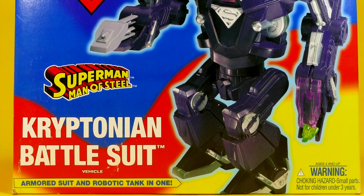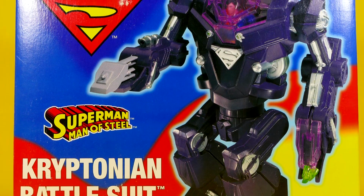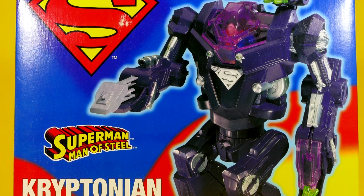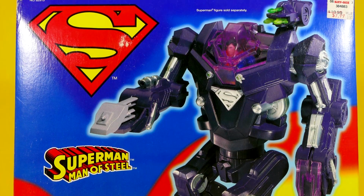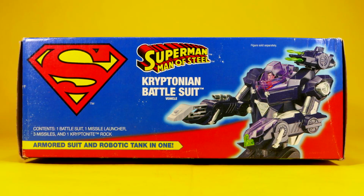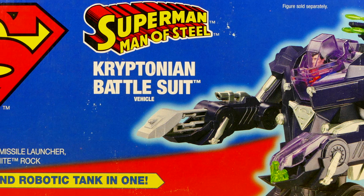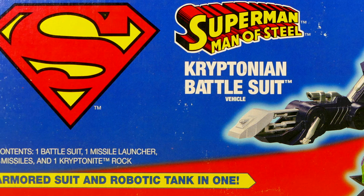Toys. Anyhow, so the front of the packaging has an image of the battle mech with the Superman figure on the inside, great big Superman logo, and all the appropriate colors for the Superman Man of Steel collection: red, yellow, and blue. The top of the box has all of the exact same information, plus its contents: one battlesuit, one missile launcher, 3 missiles, and 1 kryptonite rock.